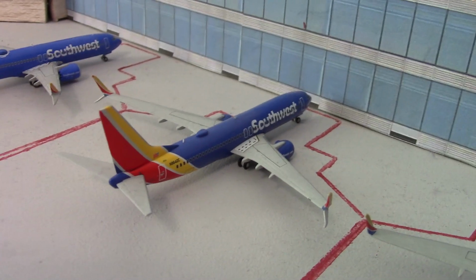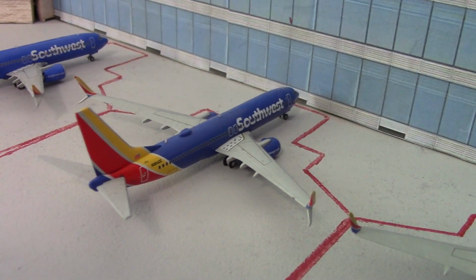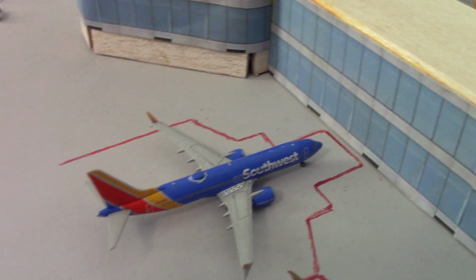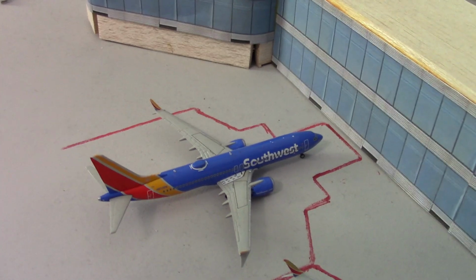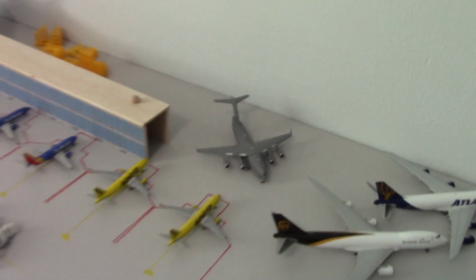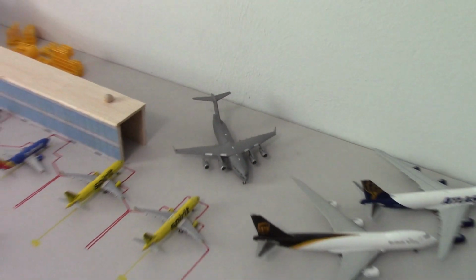Southwest 737-800 heading out to Phoenix Sky Harbor. And then a Southwest 737 MAX 8 operating for a plane -800 heading out to Detroit. I'm sorry about the shaky camera. Oh, also here is a Globemaster C-17, also just in parking.